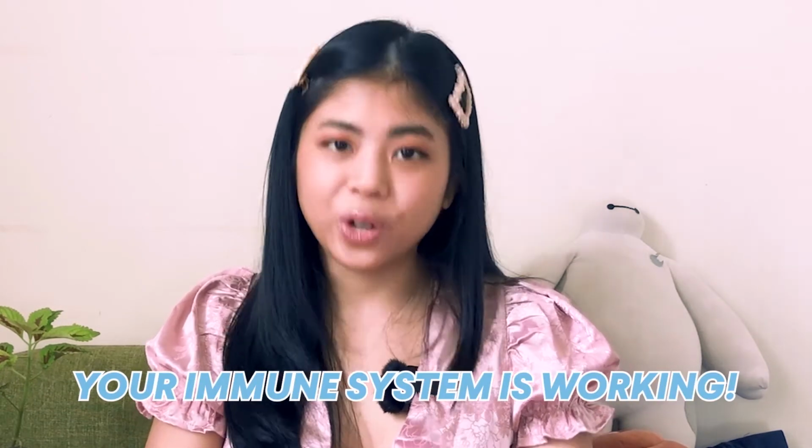It's not fun, but these only last a few days right after you get your dose. And these are completely normal. It means that your immune system is working. It's wanting to fight and make those antibodies, and the symptoms should go away in a few days.